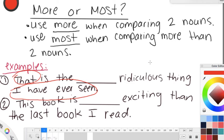So you have one ridiculous thing being compared to everything else this person has seen. So this could be thousands of things because it's out of everything this person has ever seen. So since it's not only two nouns, you would say most because this would be more than two nouns. You're not just comparing two nouns, you're comparing more than two because you've seen maybe thousands of things in your life that you're comparing this to. Okay, so in this situation, we would say most.